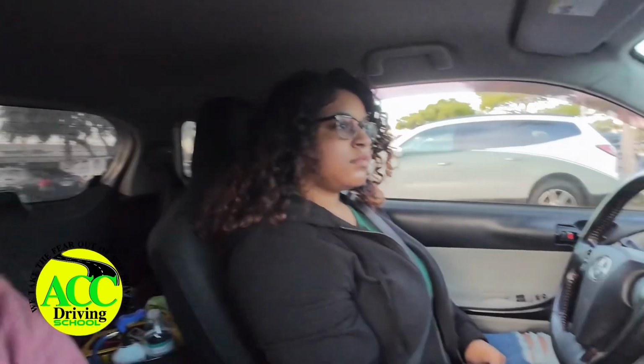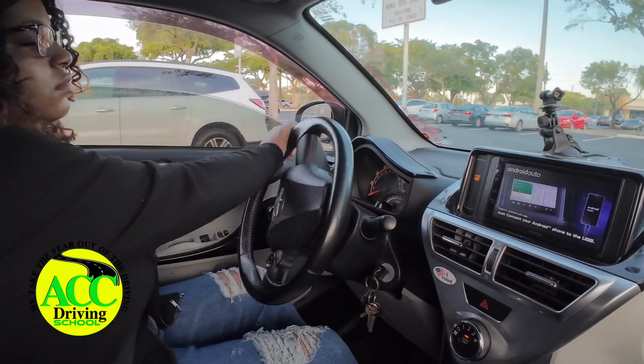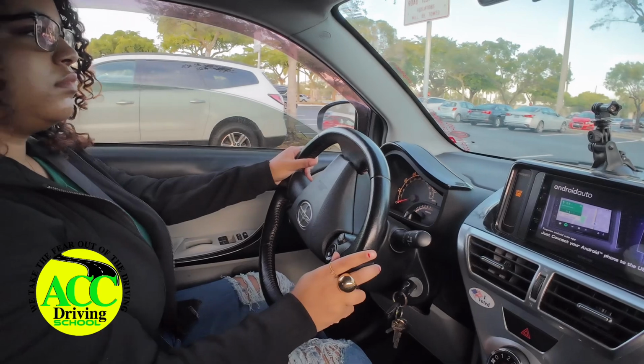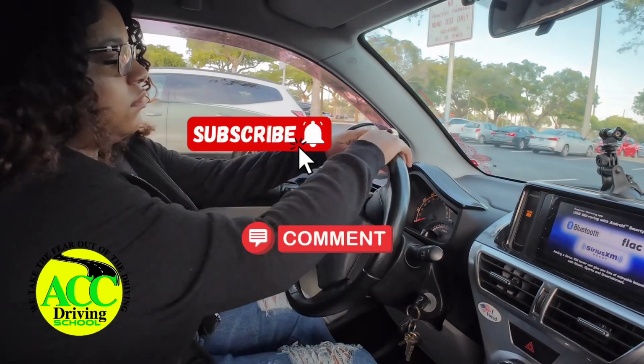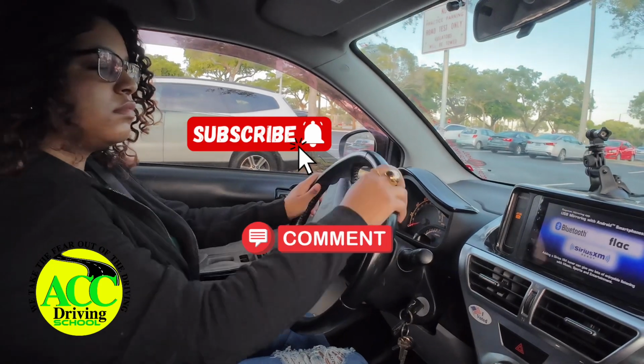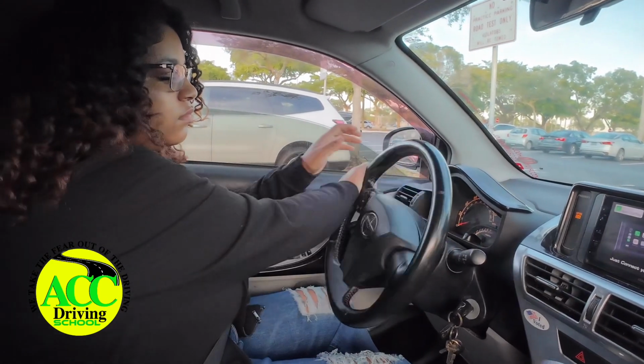Now they're gonna ask you to turn the steering wheel all the way to the left. They're gonna check your left front tire. Turn all the way right. Again, they're gonna check your right front tire. Now straighten the wheel. So that's 1, 2. They're gonna check your tires, they're gonna check your lights. If any of those things are not working, they will not take you out in that car.